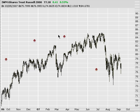Starting off with the chart here of the Russell, I'm sure you guys are noticing right now that the market's pretty much just exploded open about 100 points or so. So it looks like the tail of the tape today is starting off positive. We'll see how the day finishes out, but these are some nice steady gains we're seeing here this morning.